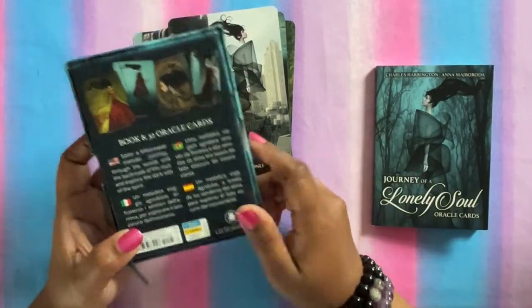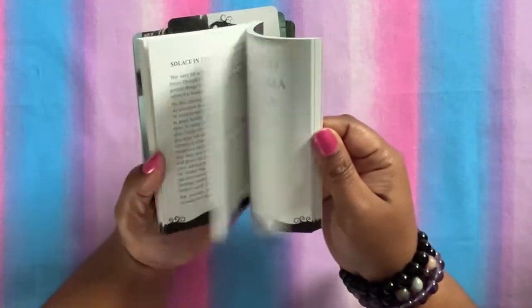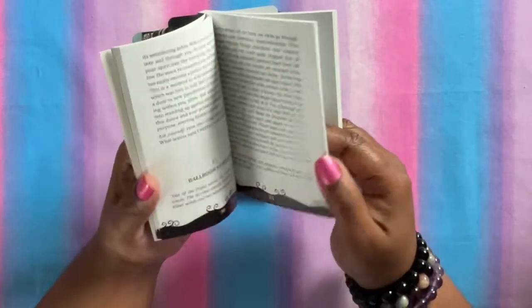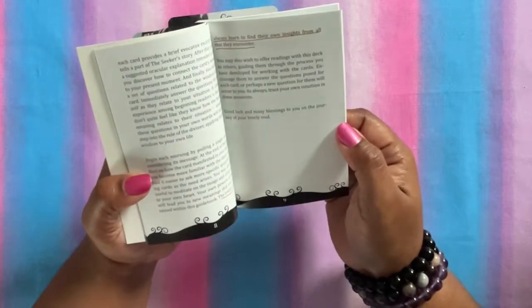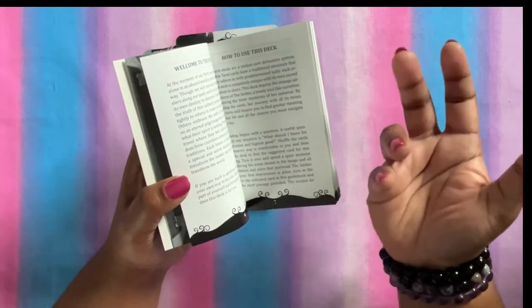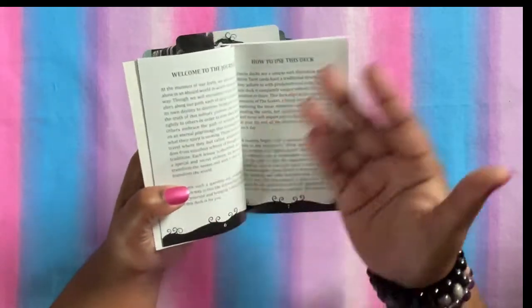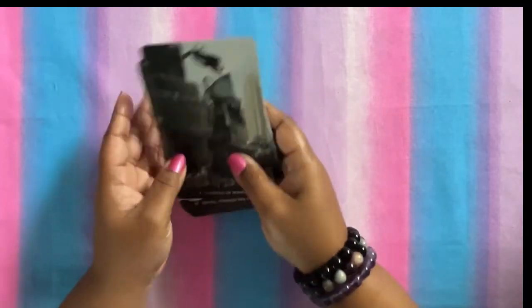This is 32 cards. And you get 51 pages of fantasticness in English. And it basically walks you through. So it's a soul walking through different phases of their loneliness and coming to terms with each phase as they move through it, basically. That's the story and the premise of the deck. And it's fantastic. It really is.